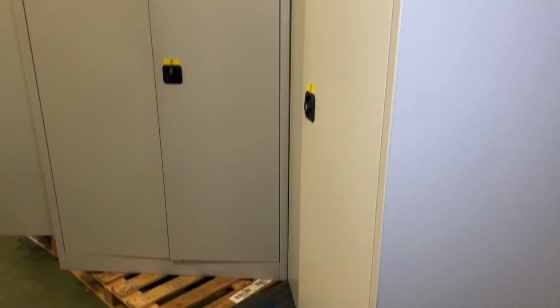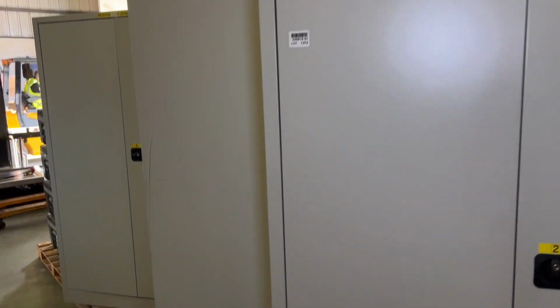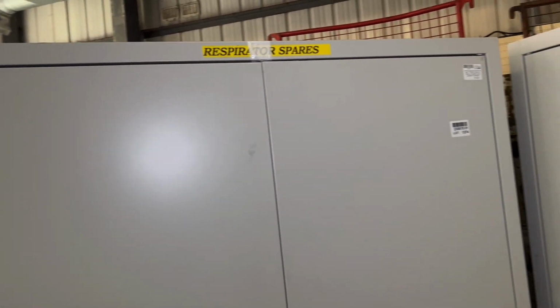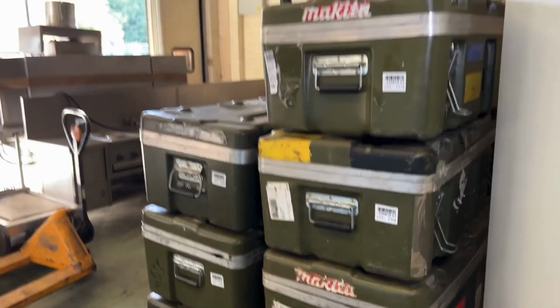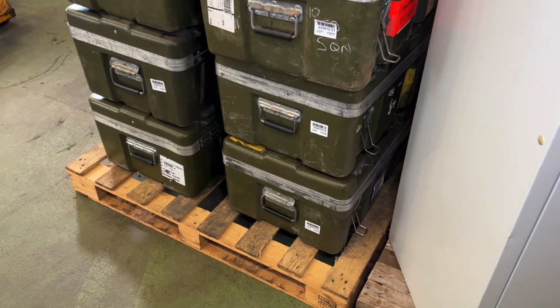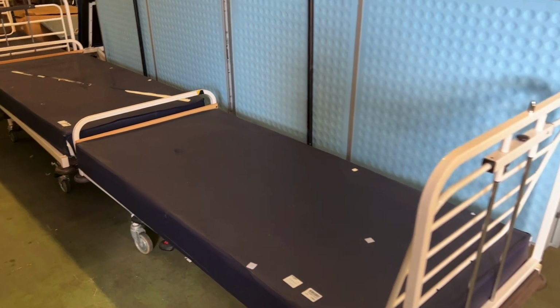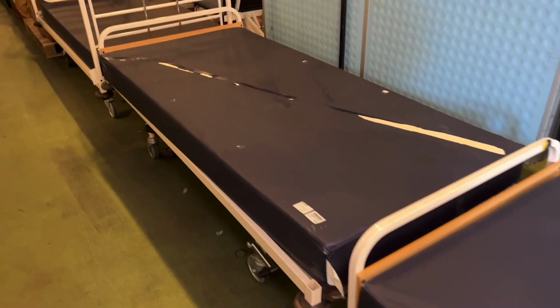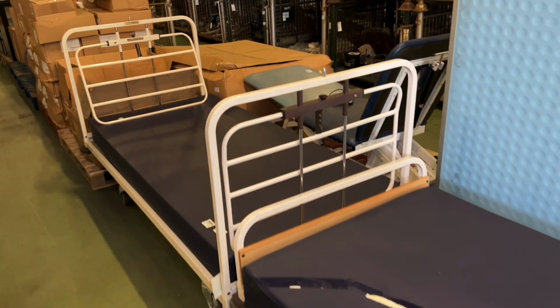And then just as we come down here, we have some lockers that run from 1371 all the way to 1374 here. Sorry I can't get them all in one shot, they are rather large. And then from 1375 here to 1383 we have some shipping and storage containers with your hinge lids. And then if I just turn around, this final part of the video, we have some Nesbitt Evans hydraulic beds. The mattresses there, as you can see. They run from 1384 through to 1386.